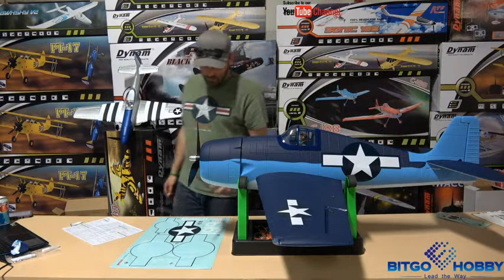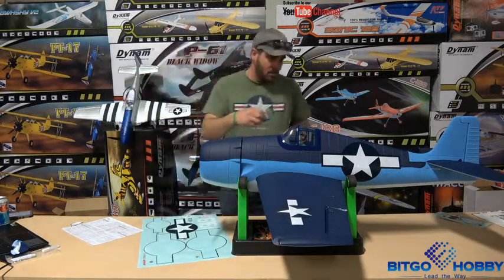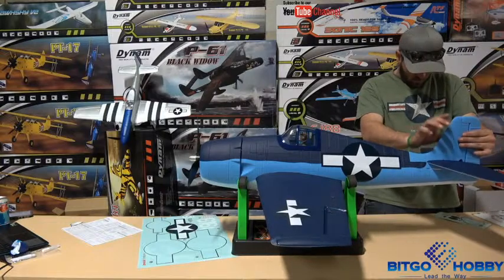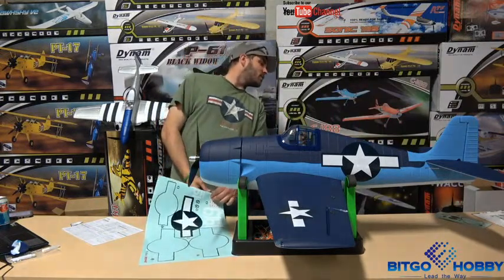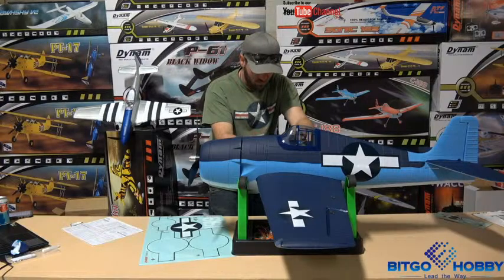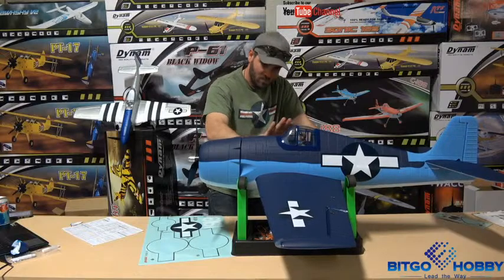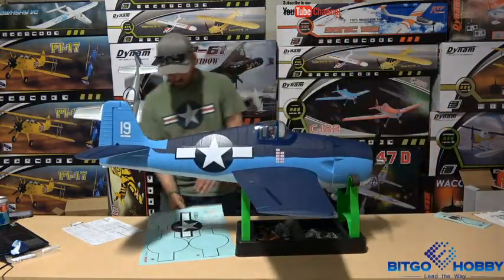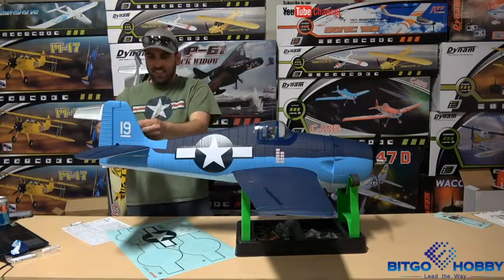All right, it's looking pretty good. Let's see what others go on. Whoops, those are sticking together. That goes on the tail portion. Try to see what else is on here. Yeah, it looks good once you get the decals on here. It really wakes it up.